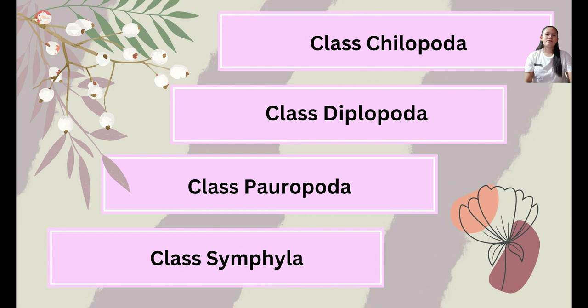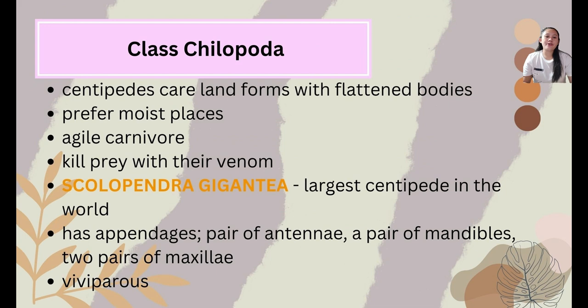So the following are the four classes in subphylum Myriapoda. First is the class Chilopoda, followed by the class Diplopoda. The third one is the class Pauropoda, and lastly is the class Symphyla. The first class in subphylum Myriapoda is the class Chilopoda.